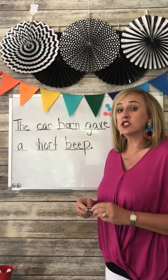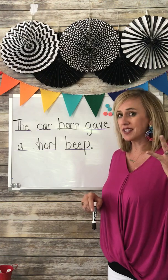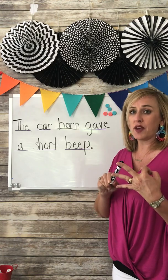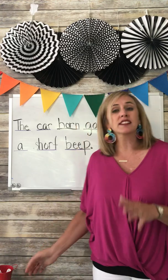Go ahead and look at the sentence you've written on your paper. Compare it to what I have up here on the board. Check for those 3 things. Did you start with uppercase letter? Check the spelling of your words, and then make sure you have your correct punctuation. If you need to make any changes, go ahead and do that. Make sure you get practice doing it correctly.